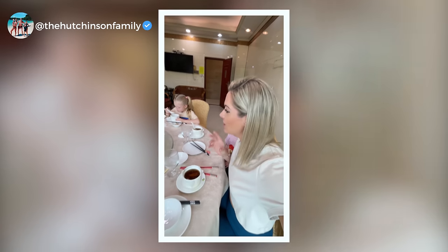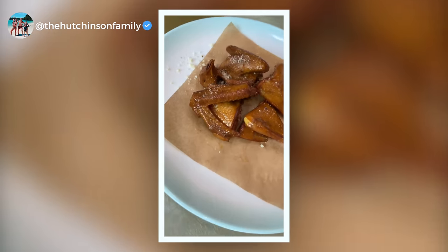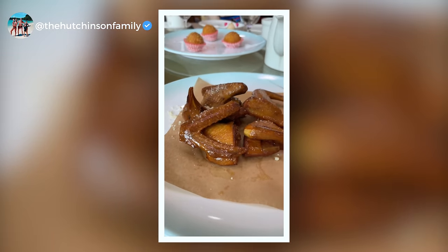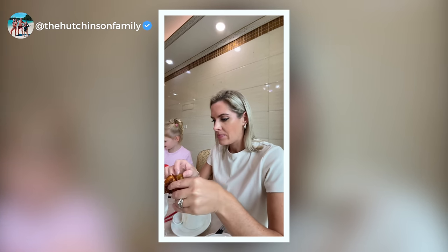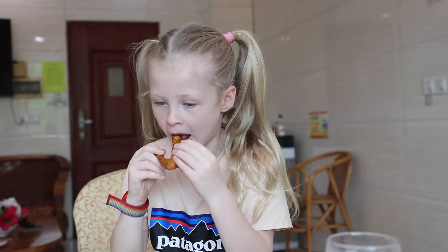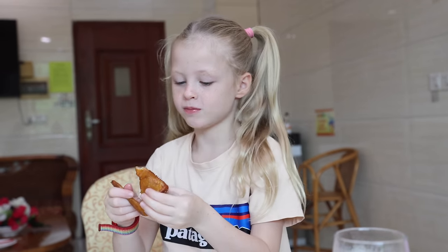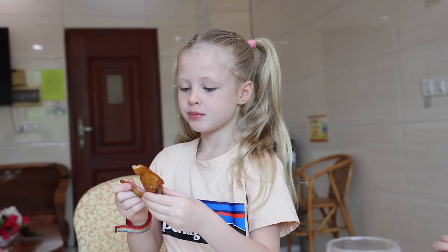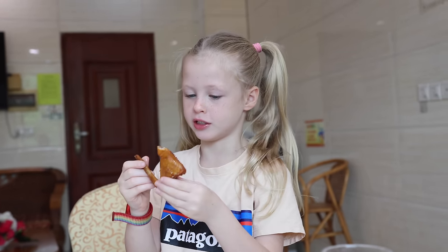So we are going to try some pigeon today as well. The pigeon has arrived. It's on the table, on display. I'm gonna go for a chicken wing. Not a chicken wing, a pigeon wing. So there we go, here it is. Mm. It literally just tastes like chicken. It's saltier than chicken, you can tell.